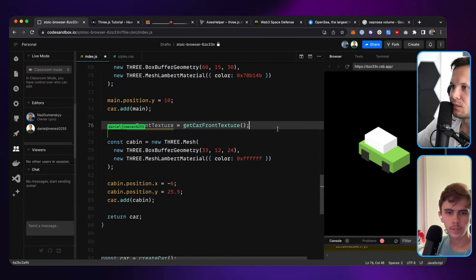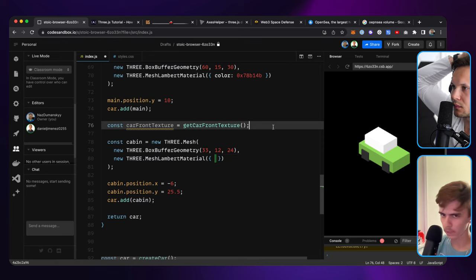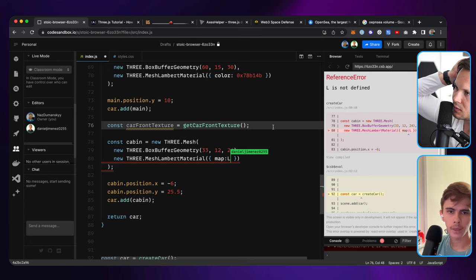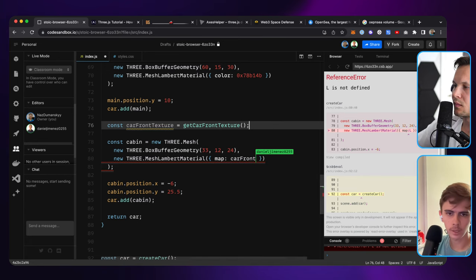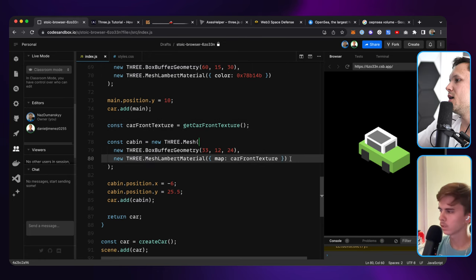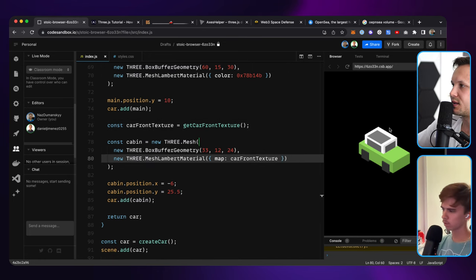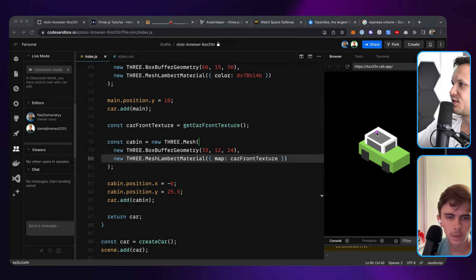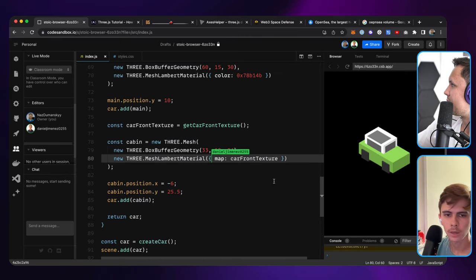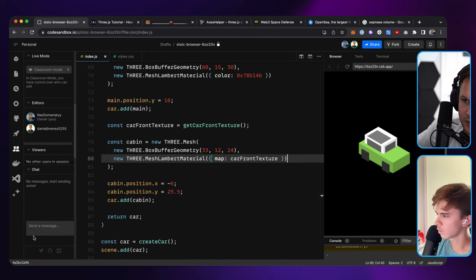Yeah. So we get the car front. If you just want to do one texture, where this color is, usually when you have a map, we don't want the color. So we remove color and we replace it with something called map. And then you just pass in the texture you want. So car front texture. That'll work? Oh, I see. And so it's going to put a texture on every single side, basically. Oh, interesting how it adds it right there. Yeah, that's cool. Okay.